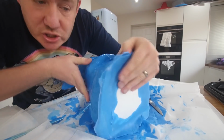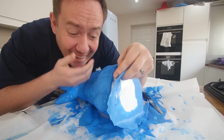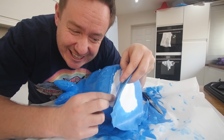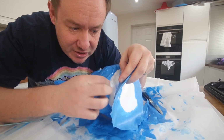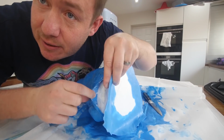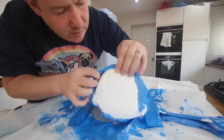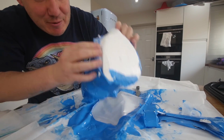Oh my gosh. That is coming away. It's weak. It's not the strongest. I probably should have put another kit on it. I've got another one on the way anyway. I don't care. But it is actually coming away. Look, it's actually coming off quite well.